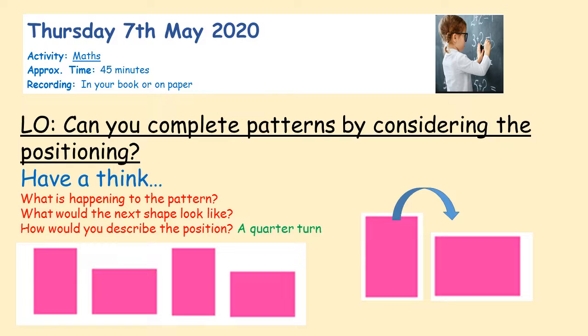So if you can, stand up where you're sitting now, and then I want you to pretend that you're facing 12 o'clock. So put your hands out and pretend that you're facing 12 o'clock. And then I want you to turn to quarter past. That's a quarter turn. Okay, now you're at quarter past. And then I want you to turn to half past and do another quarter turn. Now you should be facing the opposite way to where you started. You're facing the 6 on the clock instead of the 12.